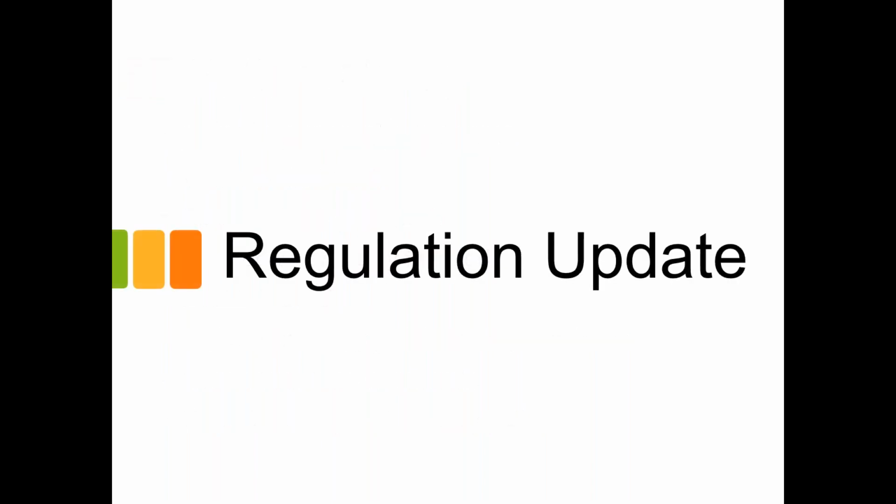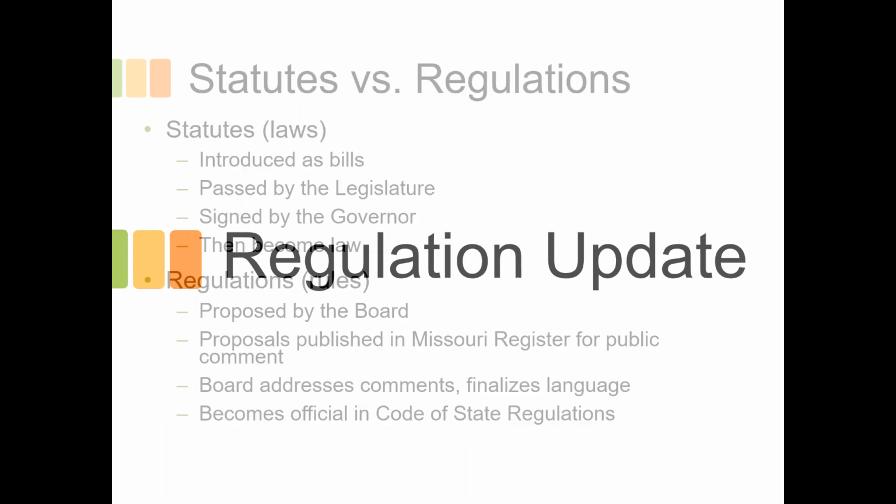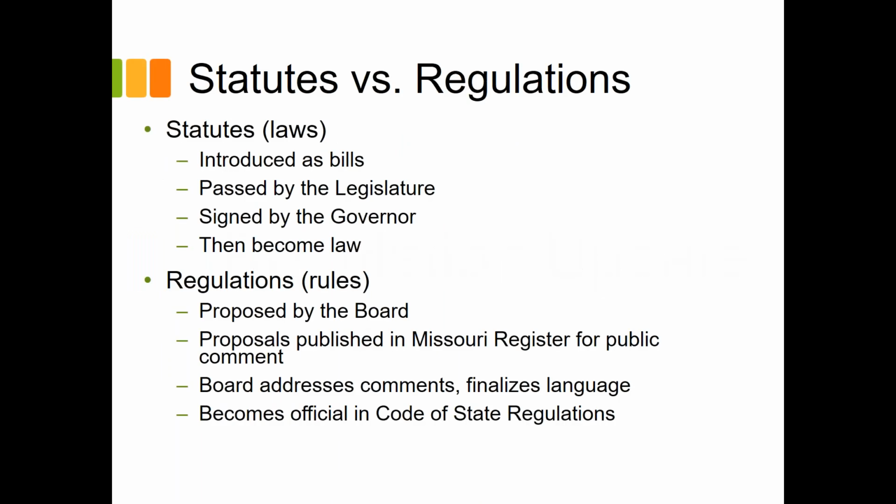I'm now going to switch to the regulation update, and this is kind of the exciting part of the presentation today. But before I get to that, I'll just give you a little quick lesson on what's a statute versus a regulation. I'm going to be talking about regulations today. Statutes are also known as laws, and this is all through the legislature and the governor. The board's really not involved in these. Regulations, also known as rules, these are what the board proposes, develops, and drafts. We go through a formal process to turn them into regulation, and then they become official. So today I'm talking about regulations, not statutes.